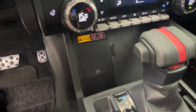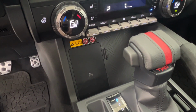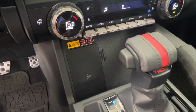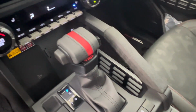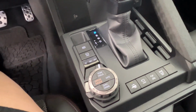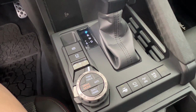Underneath, you've got a wireless charging pad on the left. Got little bumpers on the side and bottom, which means your phone's not going to go flying out when you're in motion, but you never have to worry about bringing a charger cord unless you really want to. There are adapters on the right-hand side if that is your preference. You then got this lovely storage space all around here. You've got, as we said, that TRD gear shift, parking brakes, 2-wheel, 4 high and 4 low controls. You've got your tow haul mode, and then your downhill and MTS.